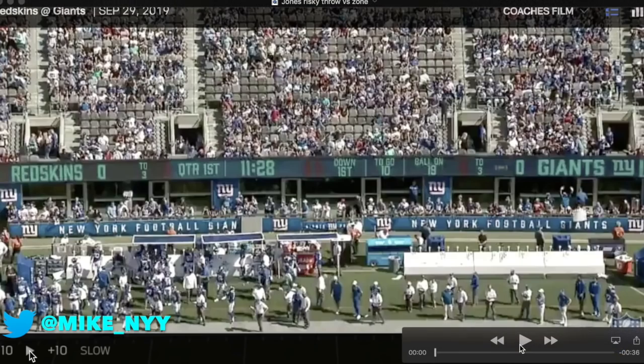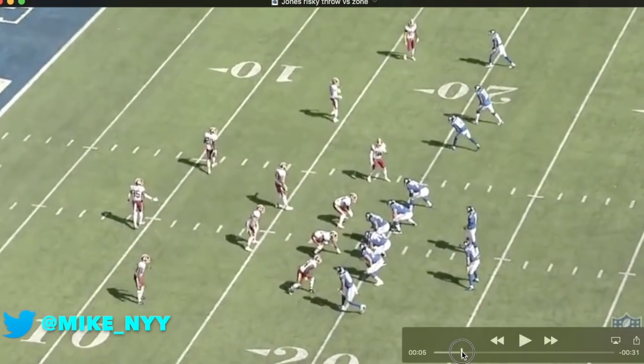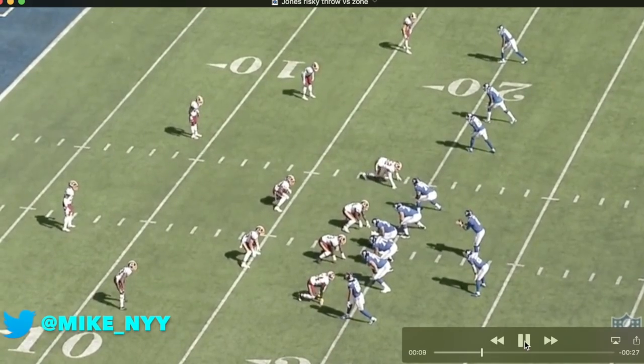So this is the same drive, and Daniel Jones here makes a pretty risky decision, to say the least, and we're going to see, I mean, it was the right idea. He did have Evan Engram right here, he was going to cut out and then cut back in, but whoever's guarding Evan Engram right here did a fantastic job of not really enabling him to cut back in.